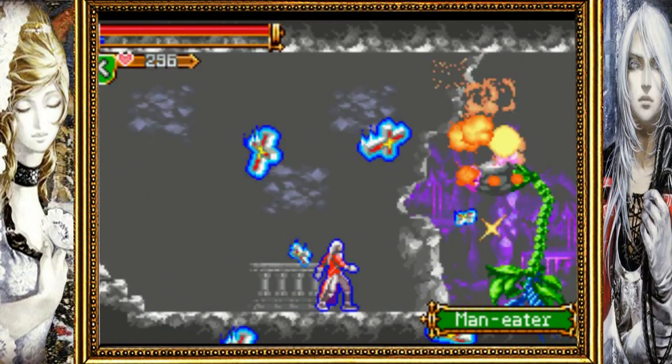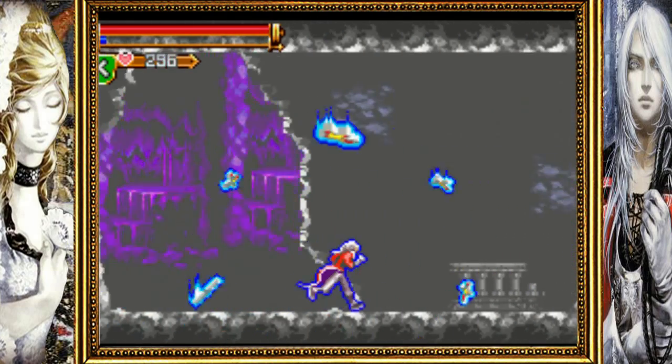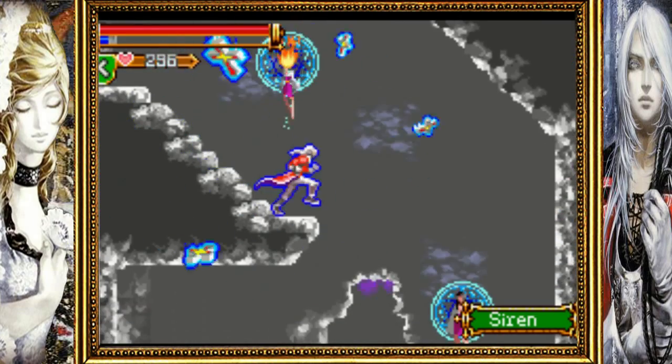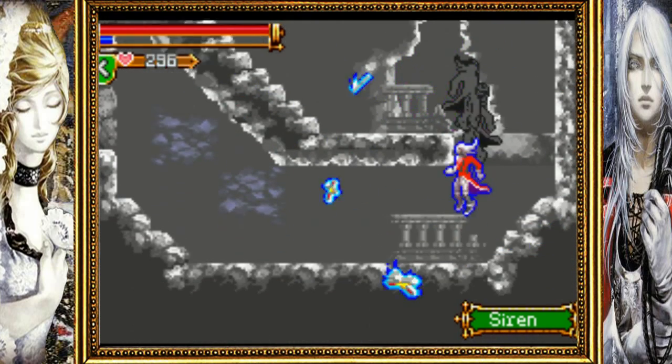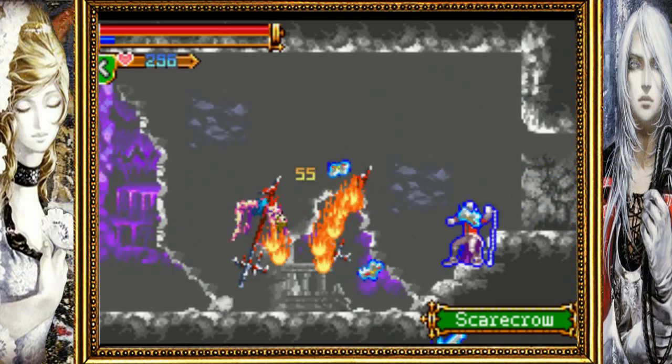Everybody has their favorite magical attack for this game, but my favorite is using the wind magic and combining it with the cross. This creates a pretty much unbreakable barrier of protection for our Belmont hero. Plus it lasts a very long time, and it doesn't take up that much magic. In fact, when you move from one screen to the next, the spell is still active, meaning you don't have to keep recasting it. That was sick.